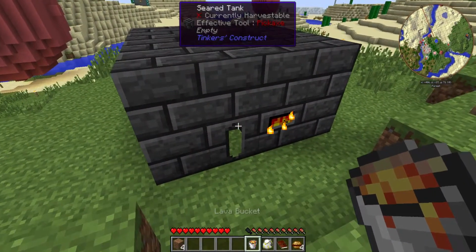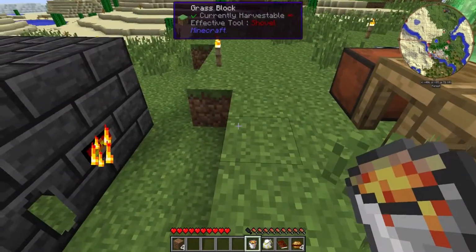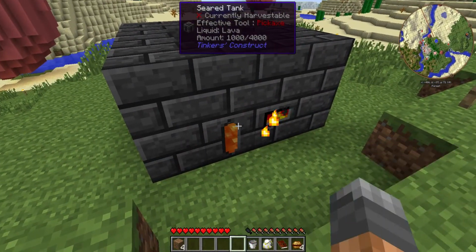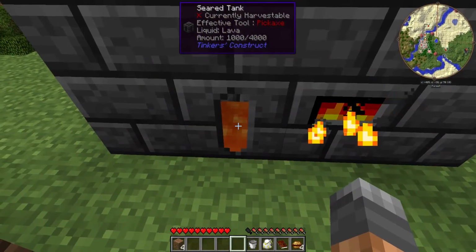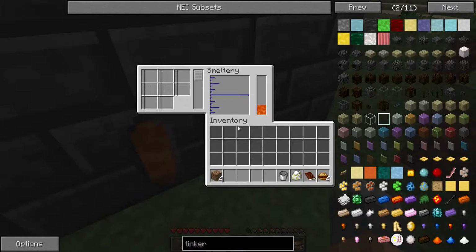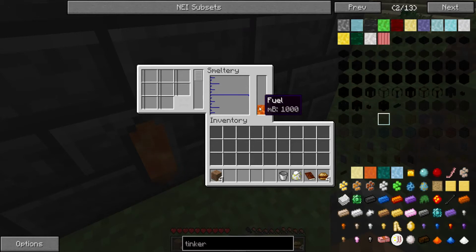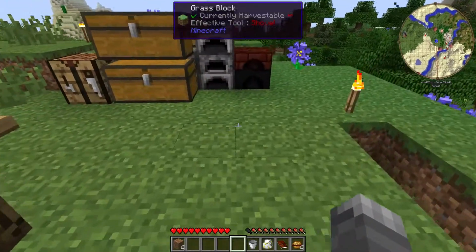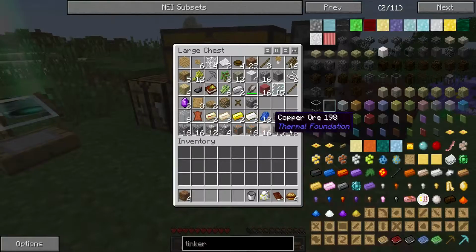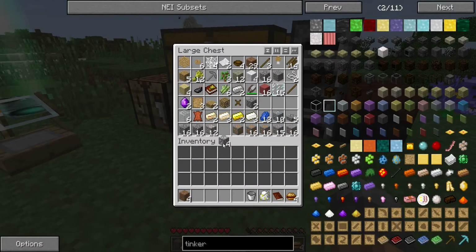Is this just shift right click? No, right click, okay. So we have one bucket in four. We could have four in there. Yeah, okay. So what was the combination for aluminum brass? 3 aluminum, 1 copper. I think we have that, barely have that, but we have it.